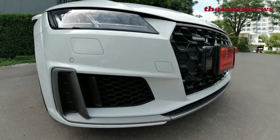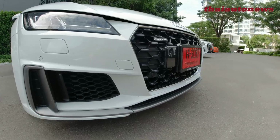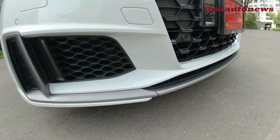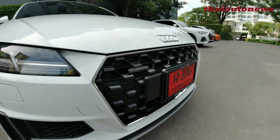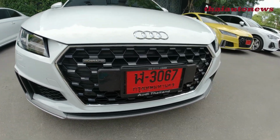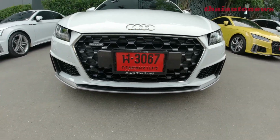Okay, so up front here you've got LED headlights as well as the S-line trim. So these are nice looking spoiler lips down here. This is the front grille. The size is quite big, looks really aggressive, Audi style.